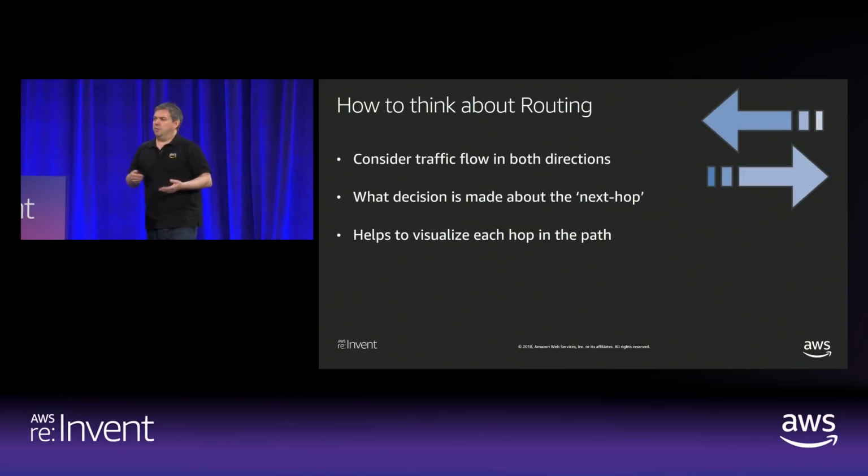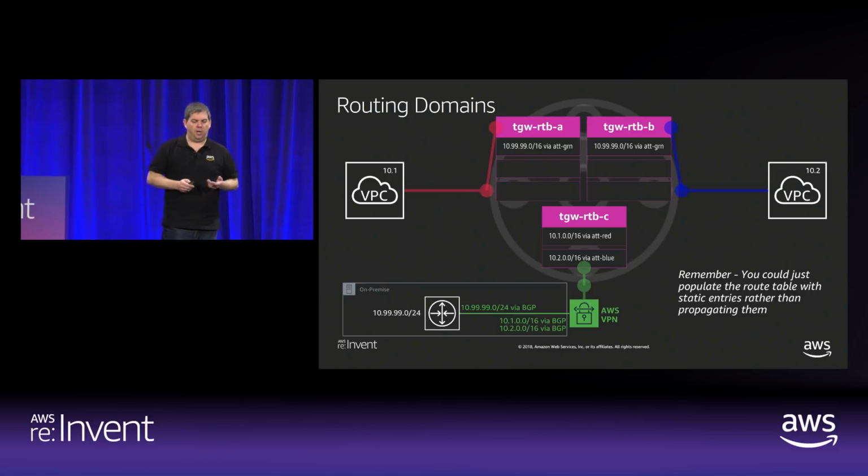Now, the concept of routing here, you might be struggling a little bit just to think about how these packets are flowing around. Basically, it's all about thinking about what is the next hop on a path. If you were driving somewhere, it's the decision you would make at a particular turning or a particular junction. And I find when looking at things like this, it's actually really helpful to visualize that from both perspectives because traffic needs to flow in both directions. So let's go back to our setup here.